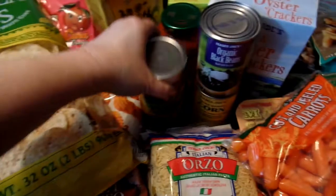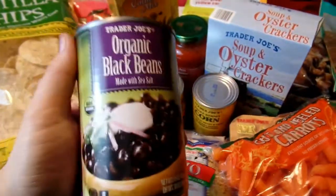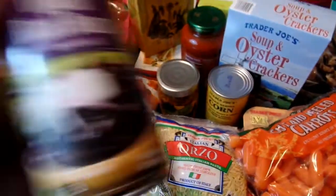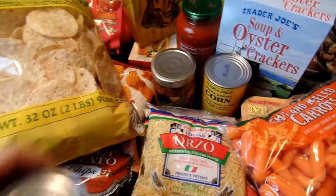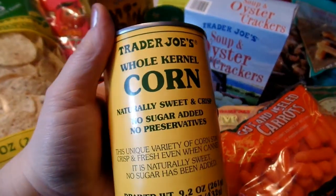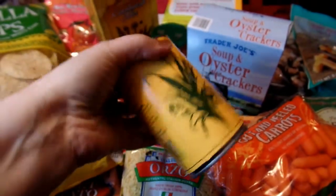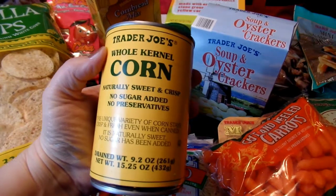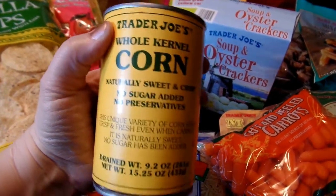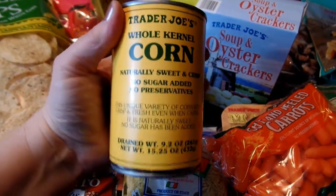So, I also picked up, in thinking about other dips, some black beans. Got a few cans of these organic black beans. I go through those a lot in various recipes. And then also some whole kernel corn. I really like this can. I thought it was very pretty. I think it'll look nice in my pantry. So I bought a few of these too because I love to have canned corn on hand. It's good for all sorts of recipes, as well as just sometimes you want it as a side dish.